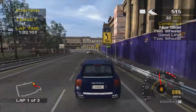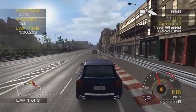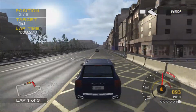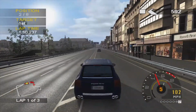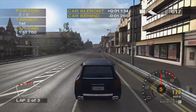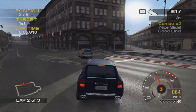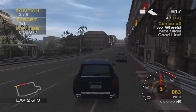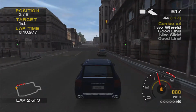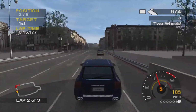Not doing too badly round here. Taking this corner alright, onto the straight, but actually he is pulling away a little bit. So what's our lap time? 1:11. So round the first corner. Ooh, that was pretty close. Scraped the barrier, but managed to catch up the computer slightly there.